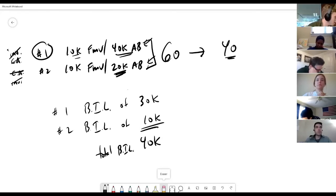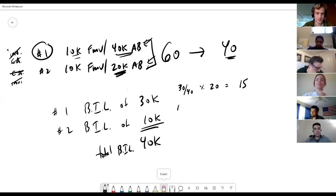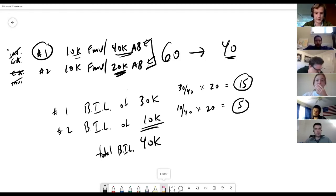And now we got this 20 of decrease. It's a 20 of cram down for property number one. Number one has 30 out of 40, 30 built-in loss at a total built-in loss of 40. Multiply that times the 20 cram down. That gives us 15. Property two has 10 out of 40 times 20. That gives us 5. So the 20 of reduction is going to go 15 and 5.